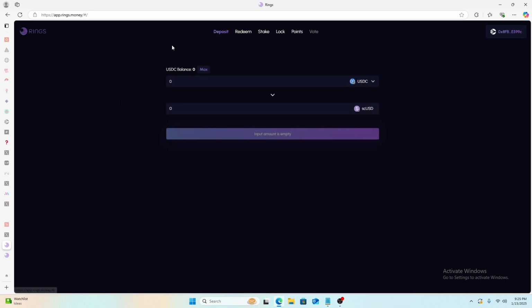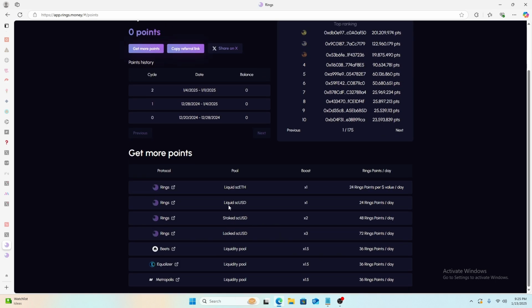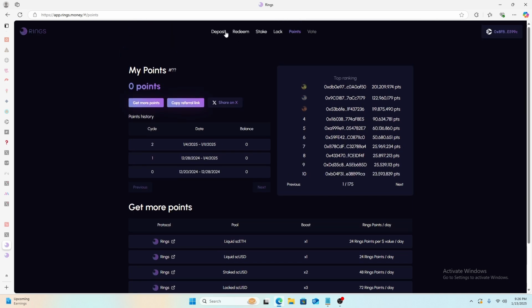Now, if you look at rings, it's also possible to improve the rate at which you are earning rings, because if you look here, you will see that when you incorporate, for example, other variants of SUSD into other strategies, you can up your rings earning. So if you liquid stake it, for liquid, you'll be earning 24 ring points per day. But if you go ahead to stake it, now currently we have the liquid one. If you go ahead to stake it, it will double. Then if you go ahead to lock your liquid staked variant of SCUSD, it will triple. Okay, then so you may want to do just that, which I did.